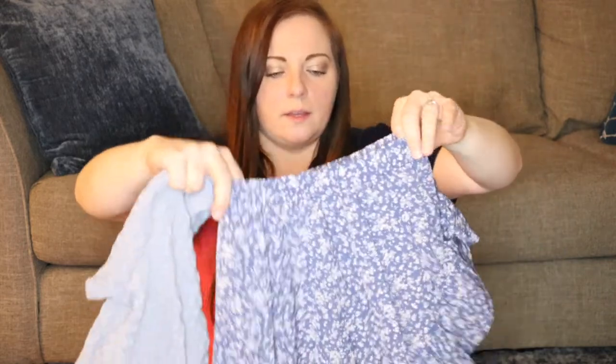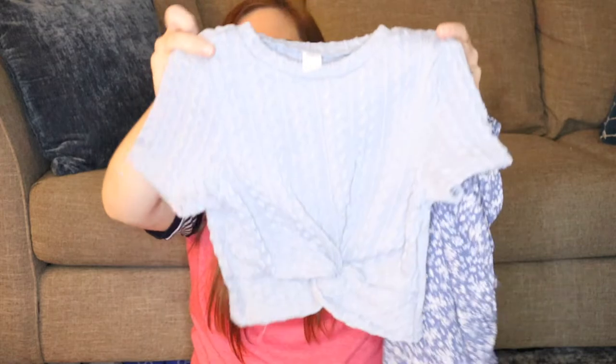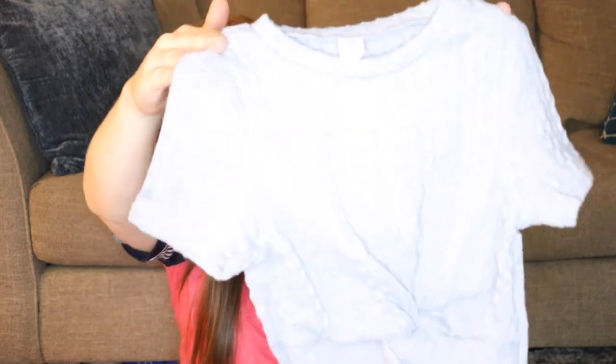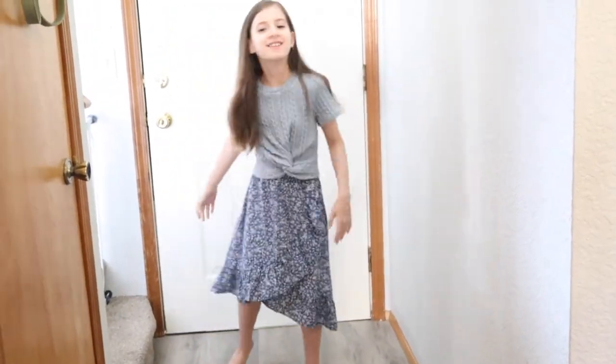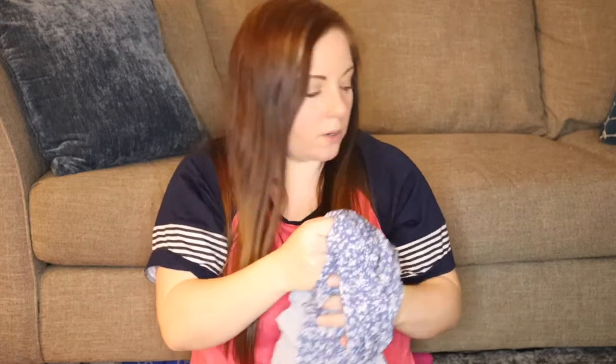And one of the shirts that Bailey got actually goes really well with it. And it's this blue cable knit tied, and it is a crop top. But again, she will be wearing a tank top underneath it. She'll probably wear a white tank top underneath it when she wears it with this skirt. So it's this pretty light blue color, really good quality, and it will go well with that skirt. The light blue of this, it's hard to tell on camera, but the light blue of this matches the light blue in the flowers. And so that was the plan for her for that.